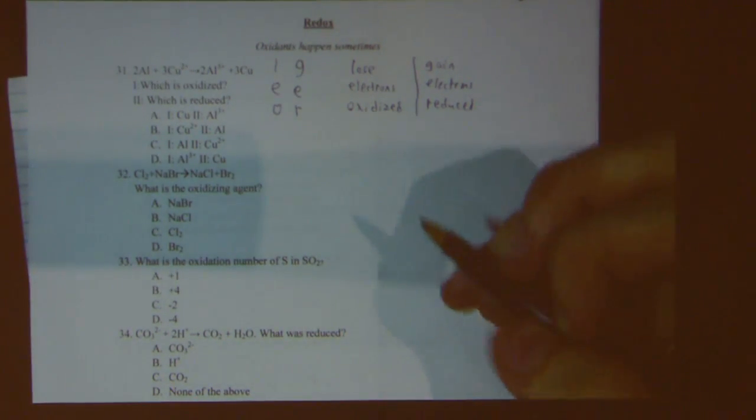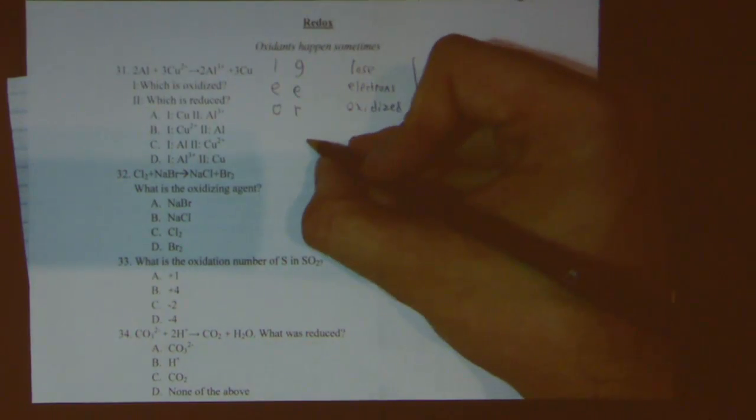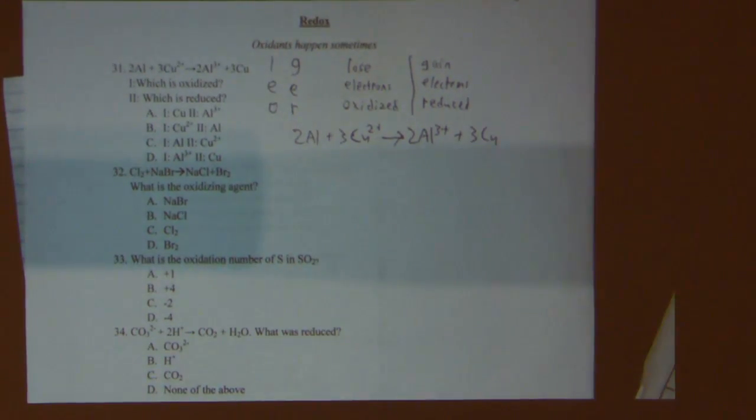So yeah, for 31, what we're going to do is we need to see this equation and figure out what happened to the charges, what happened before and after with their specific numbers. So we're going from, I'm going to write it over here, 2Al plus 3Cu2+ is going to make 2Al3+ plus 3Cu.